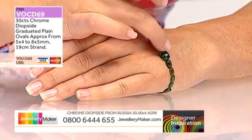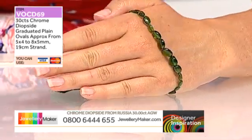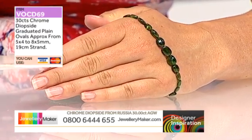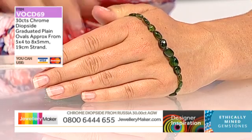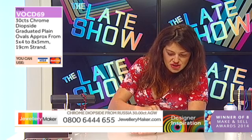Really, really gorgeous. I can't think of a more beautiful gemstone that offers you a depth of green like this, apart from emeralds. But let's face it, you aren't going to get a strand of emeralds. Do you know what, actually even emeralds don't often replicate the colour that you get with chromed oxide. Do you agree, Dee? They're absolutely gorgeous. They have this finish on them as well, just beautiful.